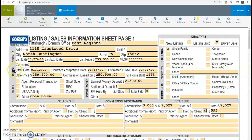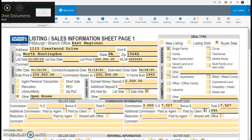Here it's talking about the contract. Obviously this will not be filled in if you are just submitting this for a brand new listing. This will be filled in for a listing sold and for a buyer sale.